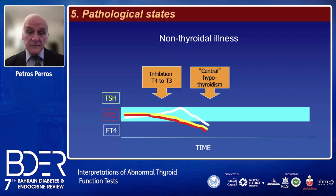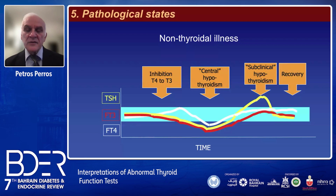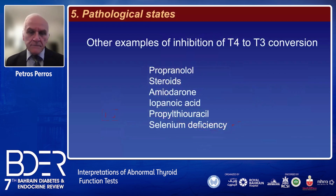If the patient recovers, then everything comes back to normal, but very often the TSH overshoots during the recovery period. And at that point, if you do thyroid function tests, you may get a profile that suggests subclinical hypothyroidism. And after a few weeks, everything settles down back to normal as long as the patient indeed recovers. And there are a number of other situations where T4 to T3 conversion can be inhibited, mainly drugs. Selenium deficiency has to be very severe for it to happen.